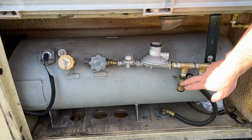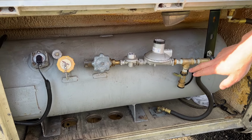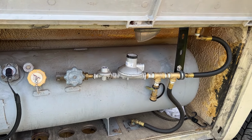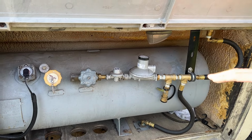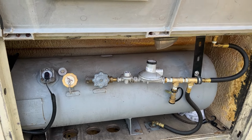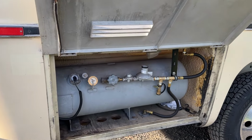But we've added a plug-in here for a propane grill. We ran lines into the fridge and a few other upgrades along the way. But this is a really nice big tank that I think typically with just average camping will last a few years.